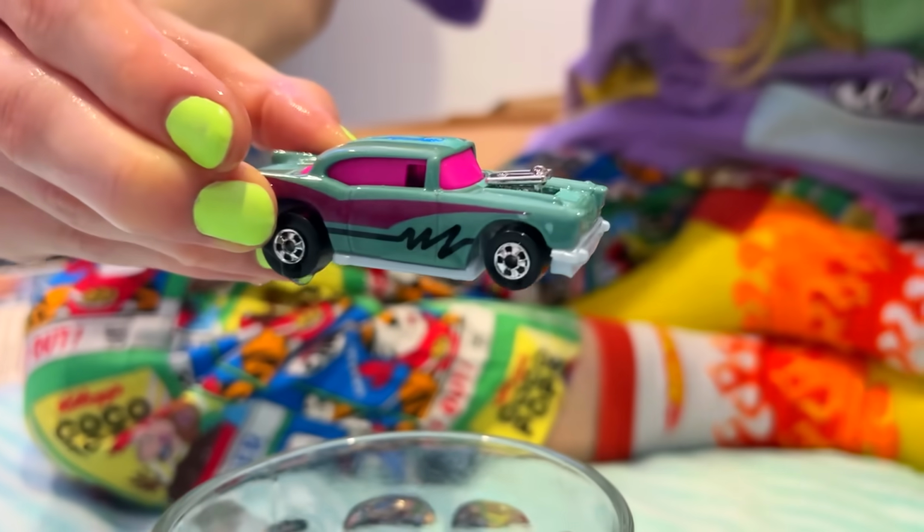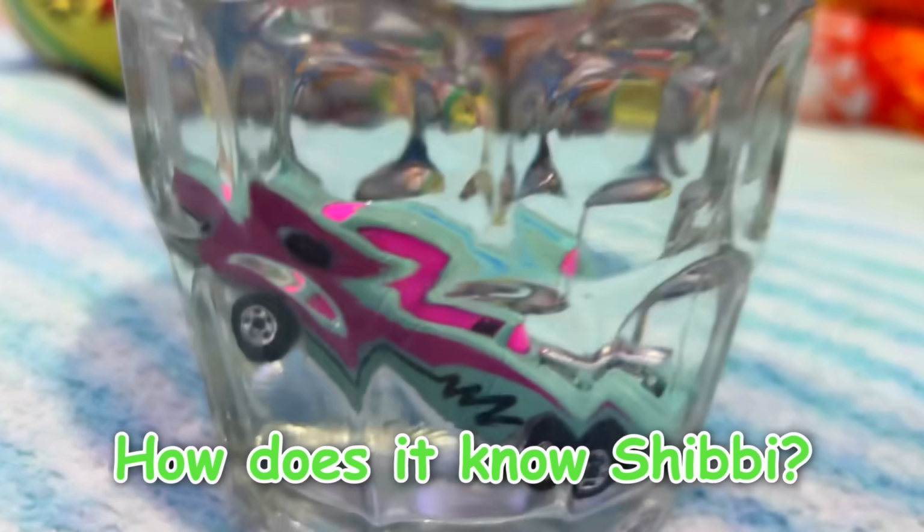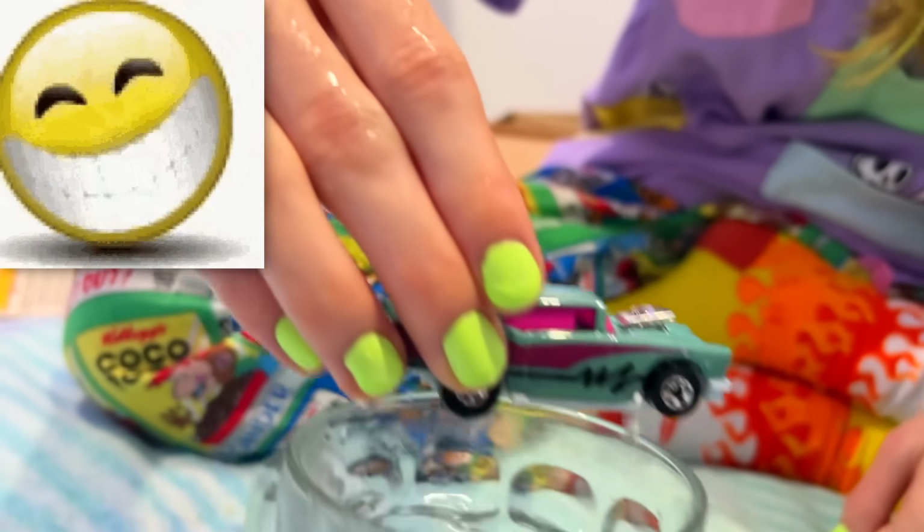Now let's try hot. Wait, the engine is slightly popped out. How does it know? Yeah, it kind of worked. Oh my gosh. That's actually really cool that this thing still works.